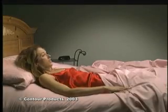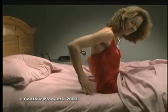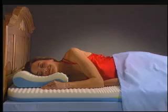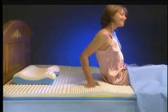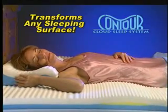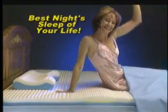Oh no, this mattress is too soft, leaving you sore. Uh-oh, this mattress is too hard, leaving you stiff. But this body cushion makes any mattress just right. Introducing the Contour Cloud Mattress Pad, designed to transform any bed into the most luxurious sleeping surface you've ever had for the best night's sleep of your life.